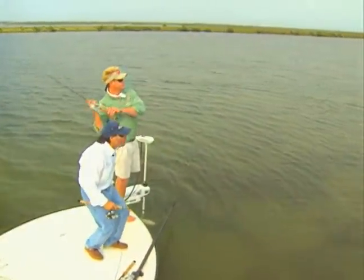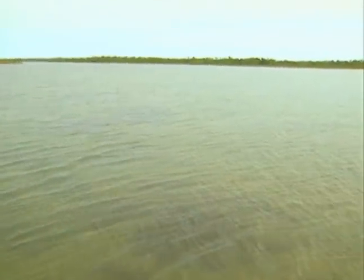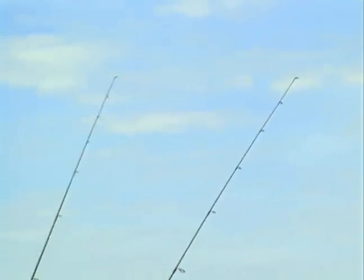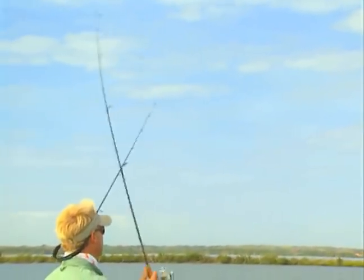Flashing and moving. You say when they're flashing like that, all they're doing is rubbing the parasites off, huh? Yeah, yeah, it's pretty. I never knew that. See, you learn something new every day.